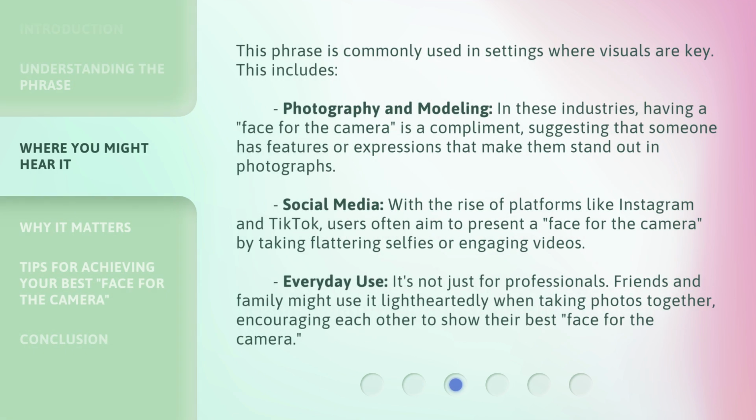This phrase is commonly used in settings where visuals are key. This includes photography and modeling. In these industries, having a face for the camera is a compliment, suggesting that someone has features or expressions that make them stand out in photographs.